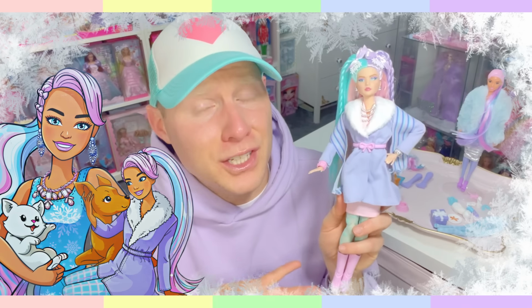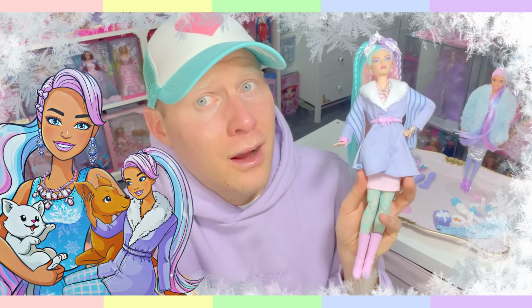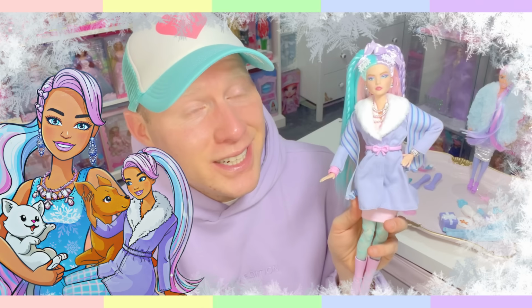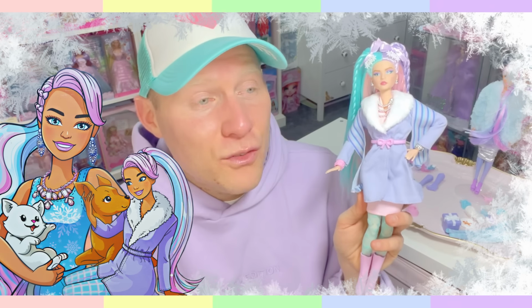Let's talk about this super cute holly jolly pastel-y advent calendar. Oh, and this hair and those twist braids, the cute little details in her hair. I just love this girl so much. Oh, we are gonna have some super pastel-y holidays this year, and I am gonna live for every moment that I'm seeing her in my room.